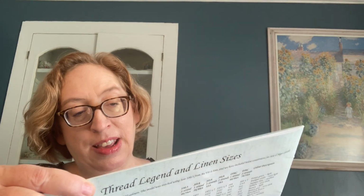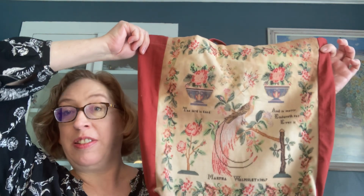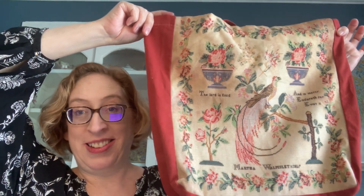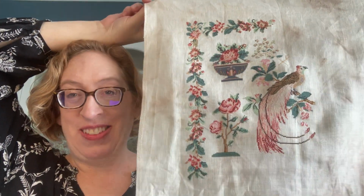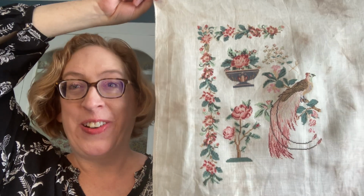My next WIP, this one, every time I work on it, I love it more. This is by Hands Across the Sea. This is Martha Walmsley. And I'm keeping it in this tote bag that I got from Hands Across the Sea, which is Martha Walmsley, which I love. And so, oh, wait until you see this. It's so good. It's so good. Look at that. I'm going to leave this up. Maybe this will be my screen grab for YouTube.